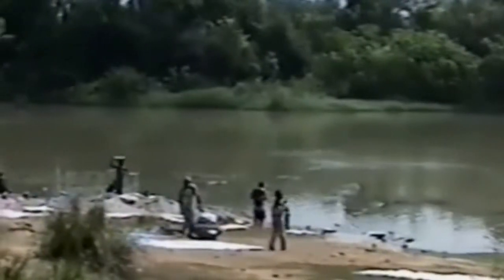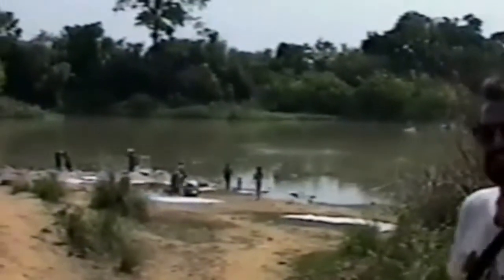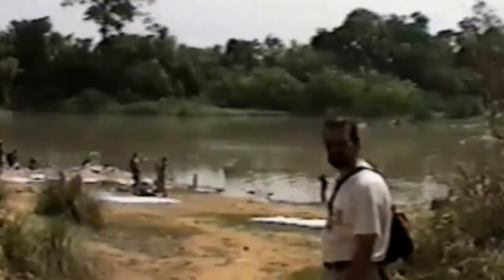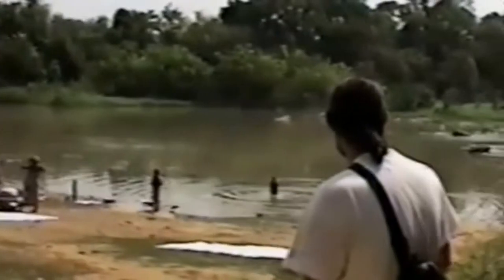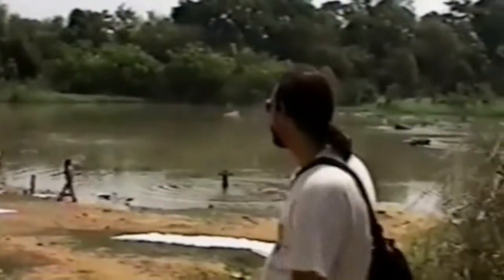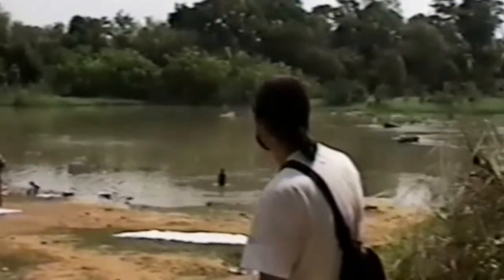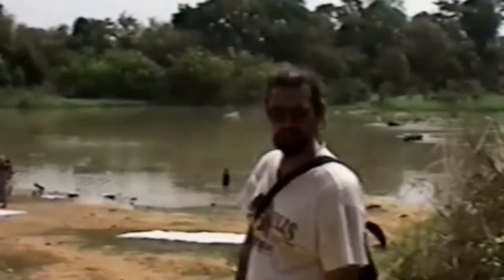Okay, we are here at the Comoé River, about a kilometer away from Gromania, which is Julie's village. This is one of the larger rivers in Côte d'Ivoire. It runs all the way up into Burkina Faso. People come down here to wash clothes and wash dishes and to bathe and swim. And there's a lot of fishing that goes on in this river.